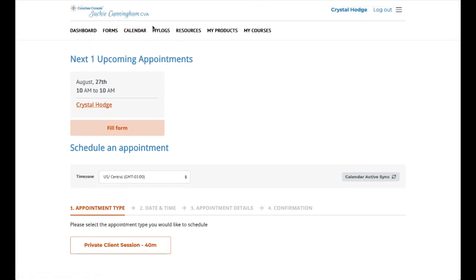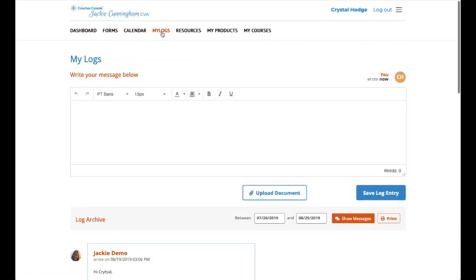Next up is the client log. And you'll notice here too that the client log still looks similar, but it's just a cleaner, easier to use space. So your client can type their message to you here. They have some formatting options just like before. They can upload a document if they need to, and then they'll save their log entry.